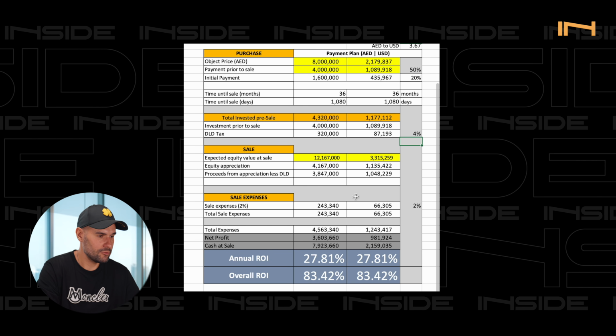So who could this be for? Let's say, obviously, investors who want to have returns. Here we can take a brief look at the model.